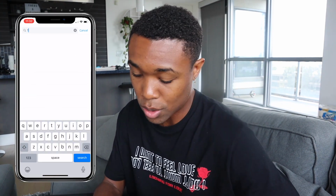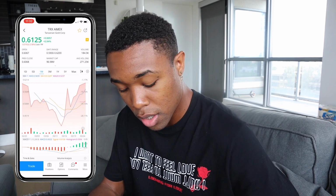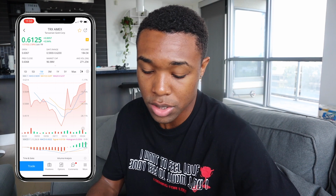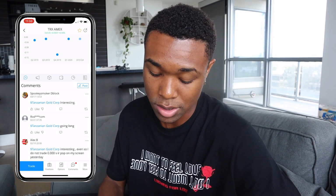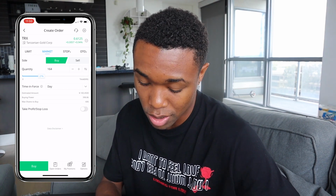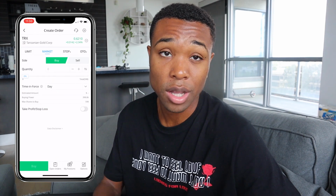The next stock is called Tarzanian Gold Corporation, and the ticker symbol is TRX. So this is basically just a gold company. A lot of people, when the economy is taking a hit, invest in gold because it's like a hedge. When the dollar goes down, gold goes up. So this is probably a good stock. It doesn't move that much. It's only down 2% in the last month. So hopefully I can make some money with this stock. $100 invested into this stock is equal to 164 shares. So I'm just gonna buy that real quick, and I officially own 164 shares of TRX.